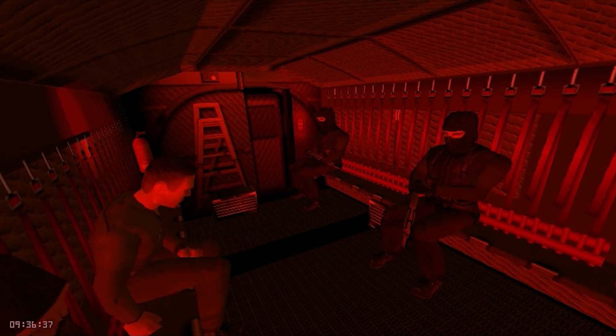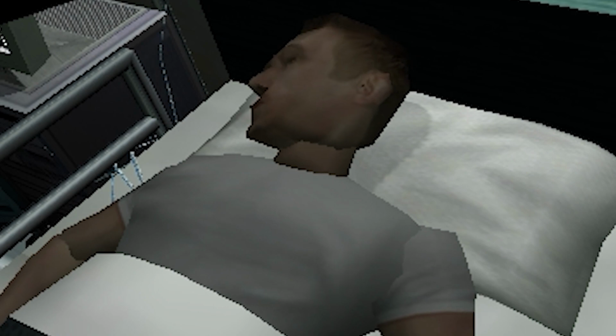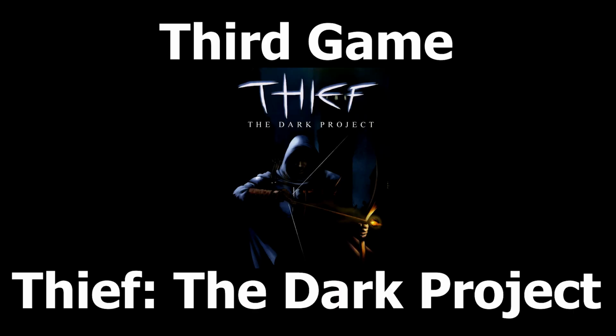Then after getting rescued, my guy just near death in the hospital bed like, what happened?